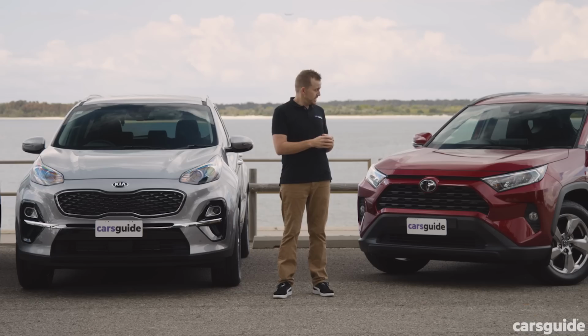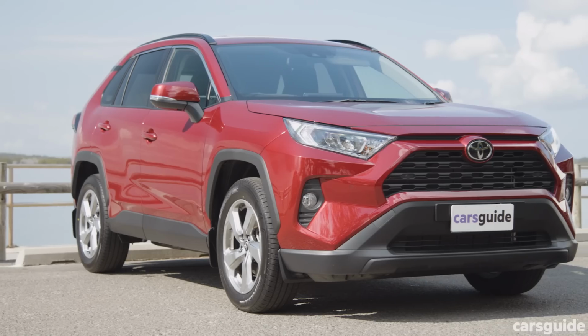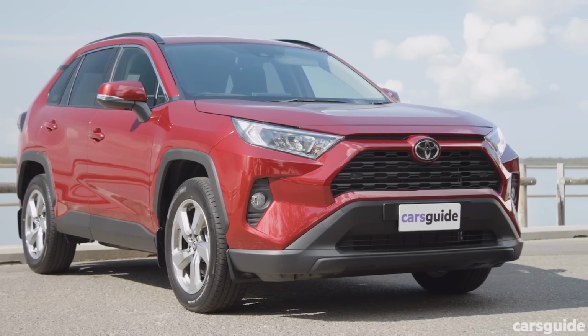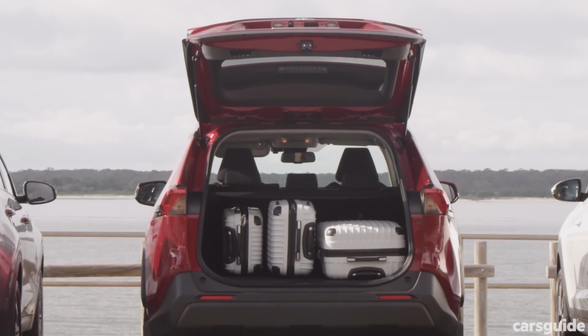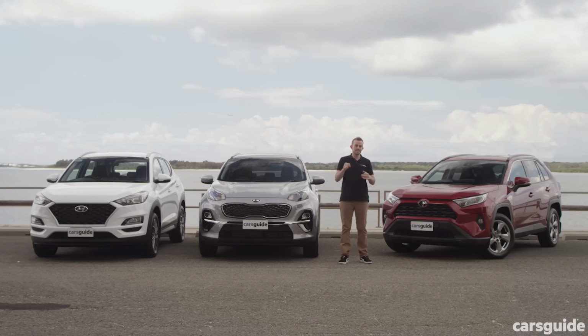But the winner of this test is the Toyota RAV4 GXL, which is the most impressive because it's the best all-rounder. It offers better practicality, better boot space, more safety, more fuel efficiency, and all of that makes it our winner in this test. You might disagree with that, hit us up in the comments section below, but before you do, make sure you go to the carsguide.com.au website and read the full review.